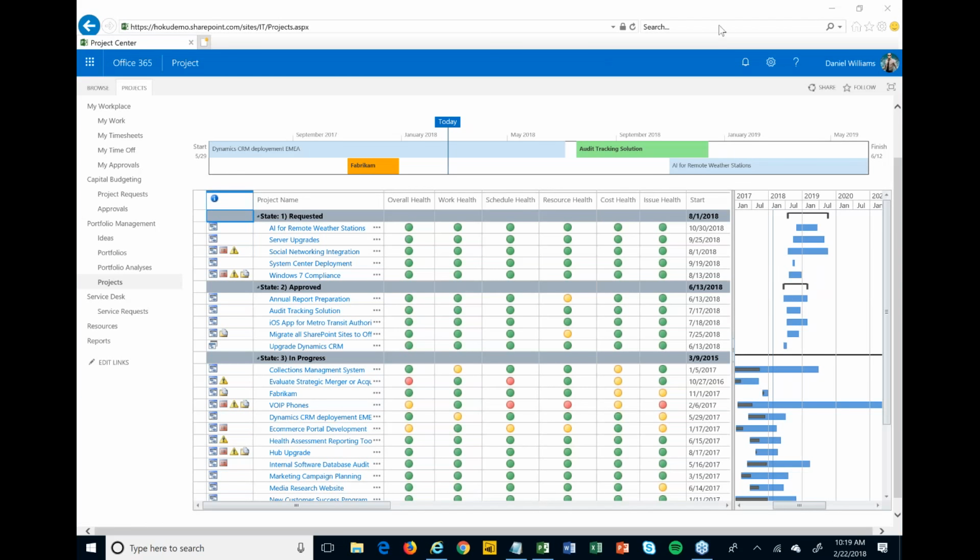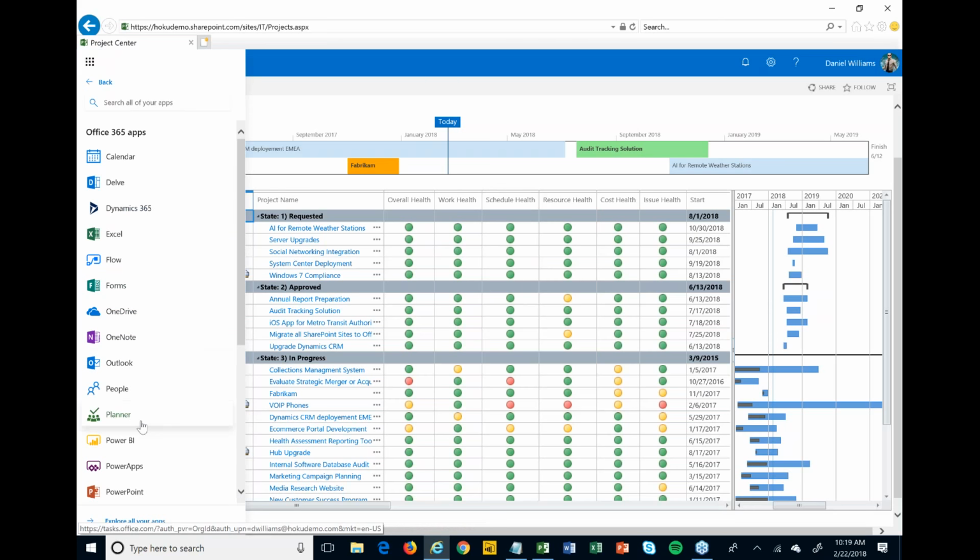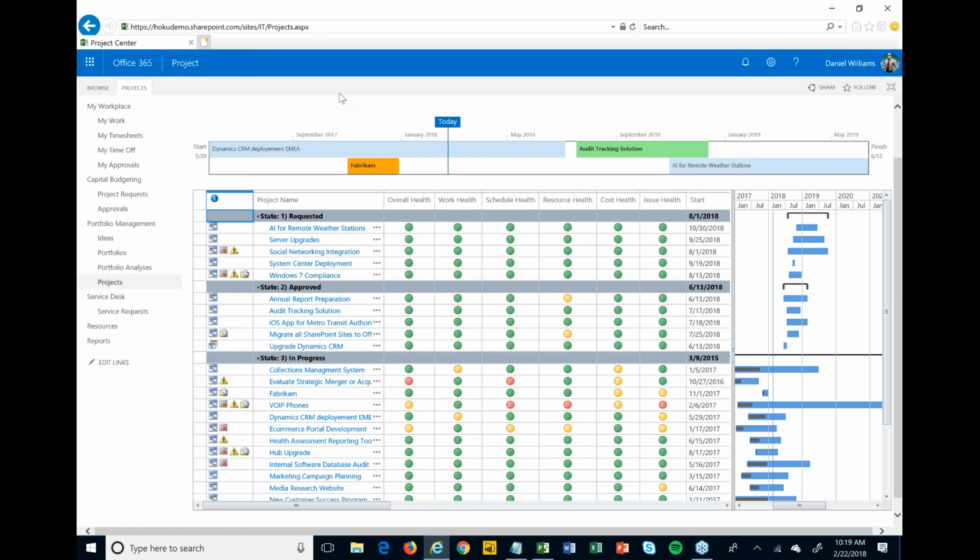Thank you, Jim. All right, I'm logged in here into Project Online. Project Online is part of Office 365. It's just one of the many different apps that all tie together into the Office 365 experience. And what we're looking at here is a list of all of my different projects. So this is my one place, my one version of the truth to see all the projects that are going on, the status of those projects.